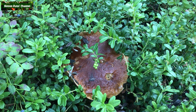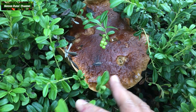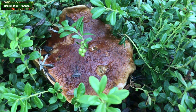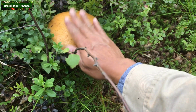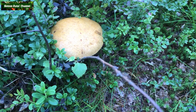Oh, what a surprise. Now I find a very huge penny bun or Boletus edulis. Can you imagine how big is that? Oh my goodness. But this is so old, so I cannot take this one. Here I found another orange birch bolete. Oh, this is quite old already, so I'm not going to pick it, I just let it to mother nature.